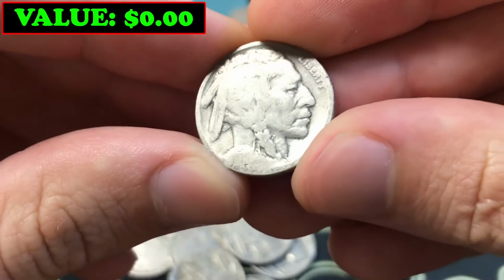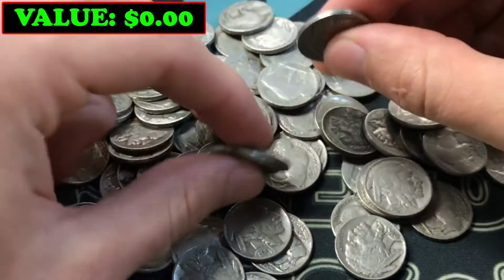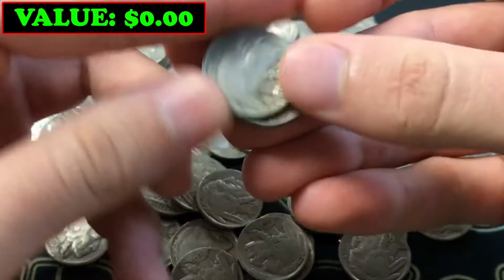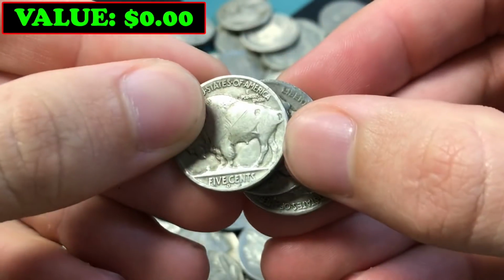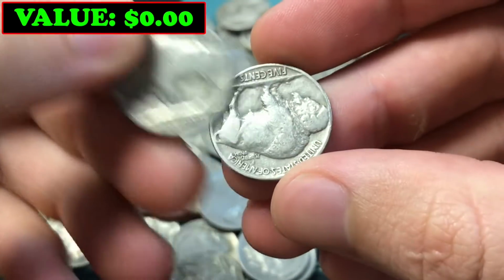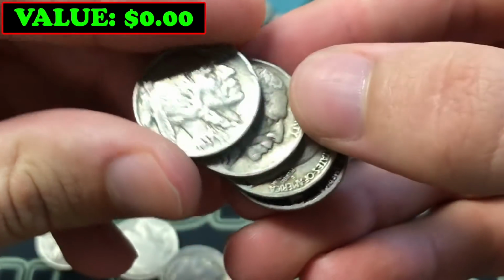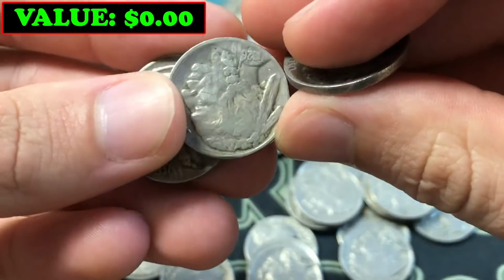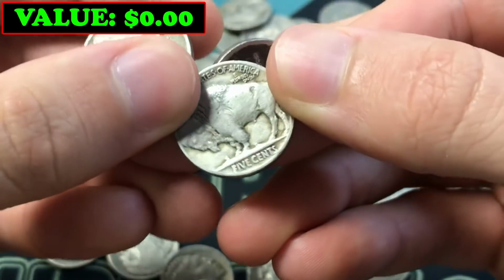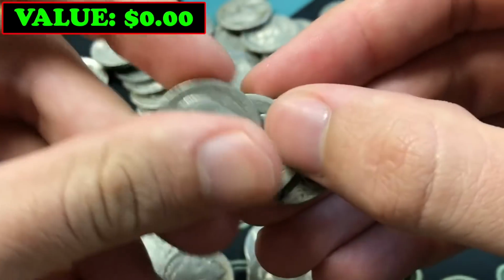I'm looking for any kind of super key dates where we definitely want to pull it out of circulation. So I'll just keep on going here. 1937, and there is that 37D three-legged coin, so that's why I'm flipping them over. But this one has the legs. 1925 there. 36. There's also a 36D 3.5 leg coin, and I'm kind of thinking at this point there doesn't seem 26. So there's a D mint 29. 26 could have the 26S. Not on that one, but I might just kind of speed through these ones and then check in if I've got something better.